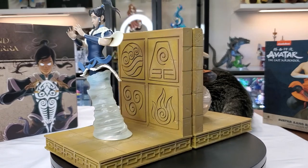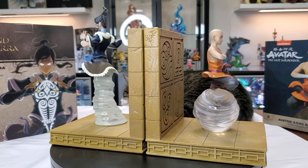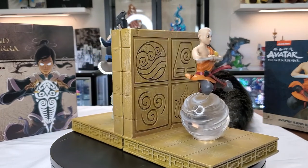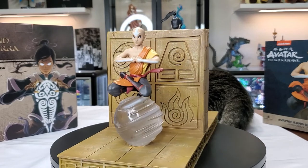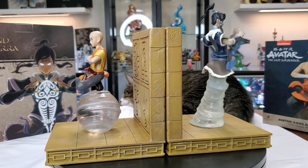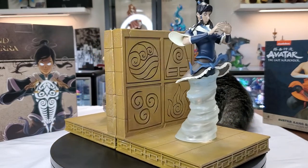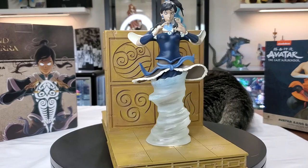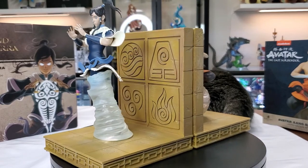80 for each. I don't think that's very bad, actually. They're very heavy weighted, which is perfect for books. Even if you don't want to use them for books, they're beautiful to display on their own. And it's not a bad price tag, in my opinion. The painting is very solid. The detail in the actual base, very good. And even the detailing on the avatars themselves, I definitely, definitely recommend.